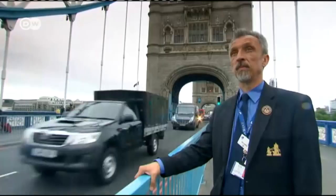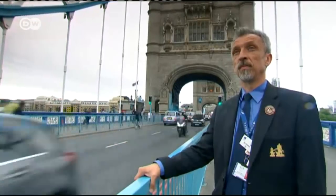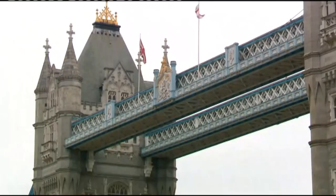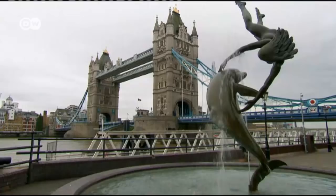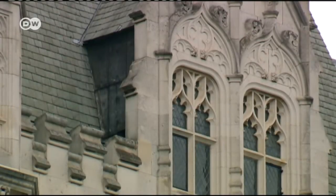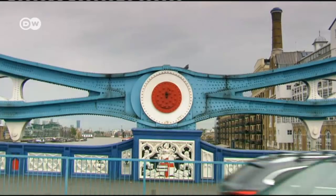Richard Smith knows what he's talking about. Since 2012, he's been guiding tourists around what may be Europe's most famous bridge. The fairy tale towers are the ultimate monument to Victorian neo-Gothic style. But the bridge, which draws almost 1 million tourists a year, also has some modern elements.